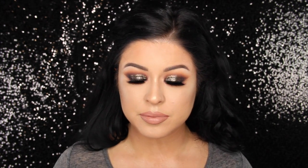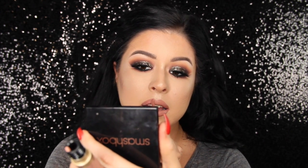Then taking both of these Too Faced Melted Matte lips, I'm starting off with the color, this is Cool Girl, all over the lips. And then after I get Cool Girl all over the lips, I will kind of blend together a little bit of Child Star, which made it a little bit lighter.